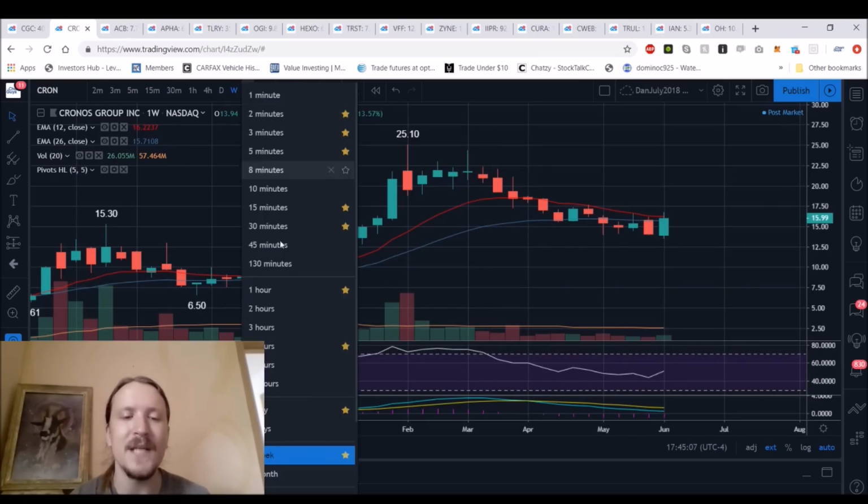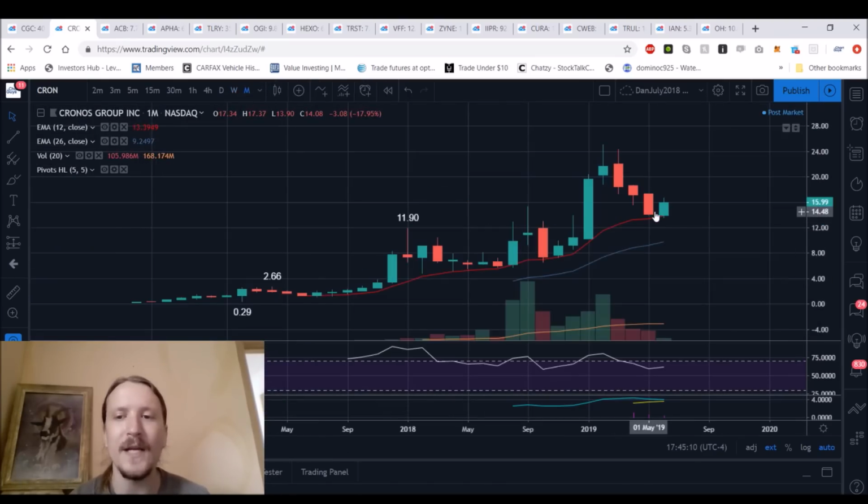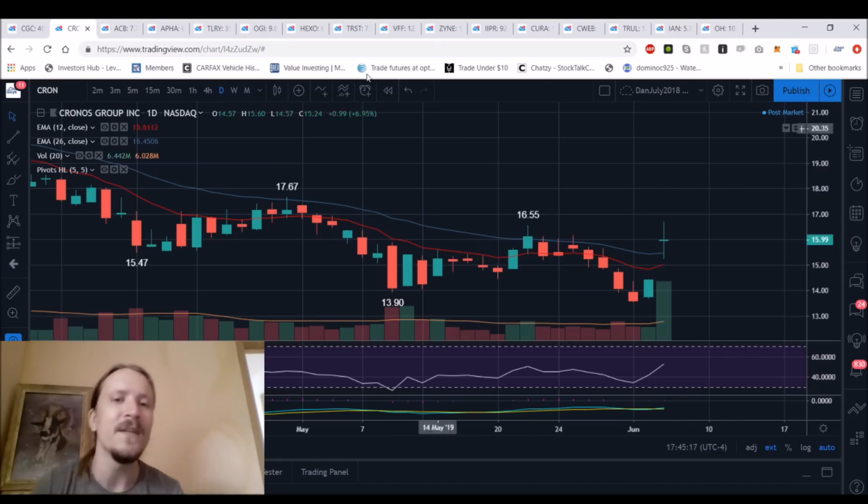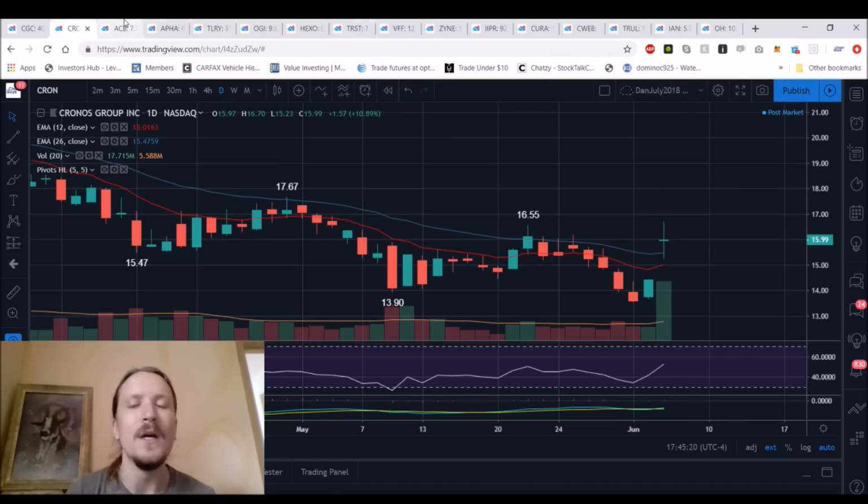And if we look at the monthly time frame, right off the 12-period exponential support, bulls are trying to form their monthly higher low. Confirming this daily trend change and getting up over $17 will make it much more convincing that our monthly higher low has been set.